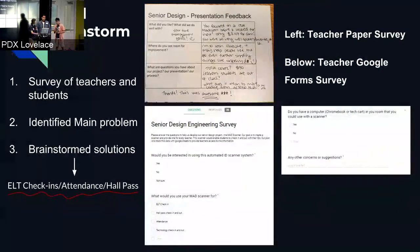Since we wanted to make something for our school, we took a survey of teachers and students at the school. We identified a main problem and we brainstormed solutions. One of the big problems that teachers had was trying to track the people going to ELT, which is an after school help session they have open, and then attendance and hall pass.